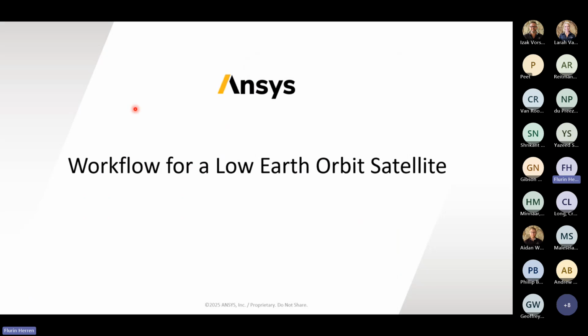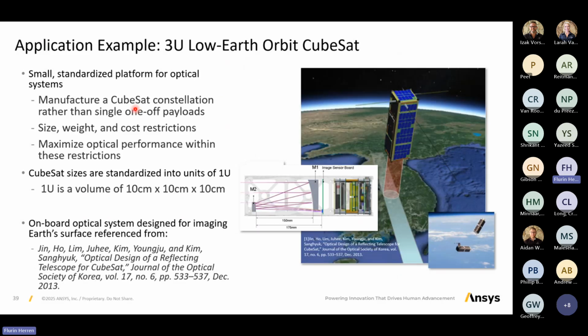So let's look at the workflow itself. And Alvaro has already teased it a tiny bit. So we are looking at a 3U low Earth orbit CubeSat. These CubeSats are obviously very good because they're standardized in size. So you can just buy a bit of space on the launch, and you don't have to be leading the whole launch. And these are these 3U CubeSats. So we have 3 times 3 cubes of 10 centimeters.